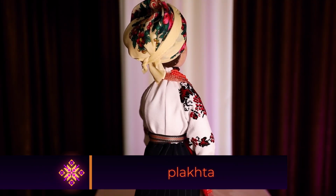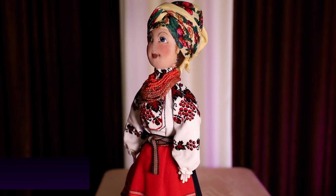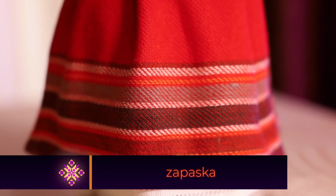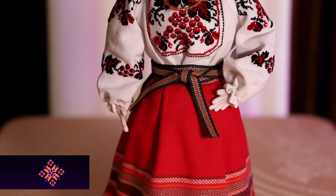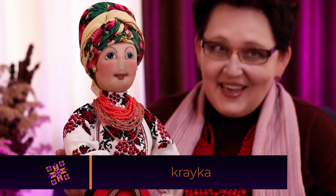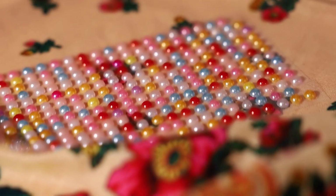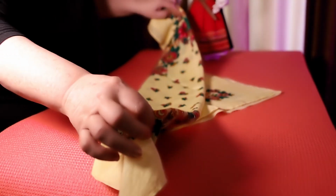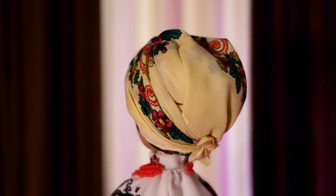The rectangular skirt you see on the doll, attached to the waist, is called plachta. The front red fabric is called zapaska. Ukrainian women wear it girded at the waist with a belt called krajka. On my Tatiana's head, you may see a festive scarf with a traditional floral pattern. A headscarf was a mandatory attribute of a married woman in Ukraine in those days. Only young girls could go out with their heads uncovered.